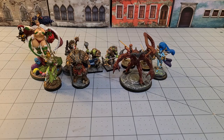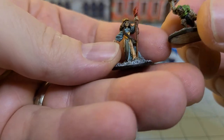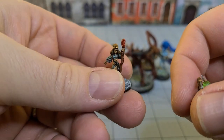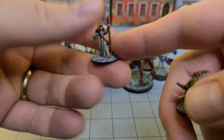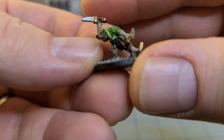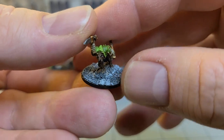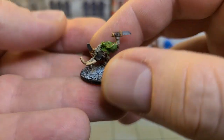Alright, then we have some random 15mm figures. I want to say she is from Battle Valor, I think. And if I'm wrong, somebody can quote me on that. And I don't even know if she is from Battle Valor. She's in one of their little skirmish packs of characters. And this Rat Man here, I am just about 100% sure, maybe 99%, but pretty sure, it's Splintered Light.